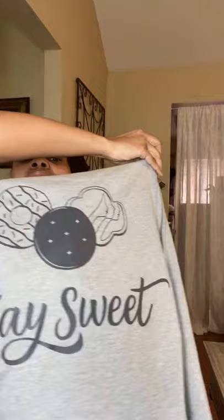This is for somebody. It's for a Girl Scout troop leader, and she likes all of her stuff customized. So this is the back of it. It says, stay sweet. Oh yeah, I need to do something for mine. It says, so sweet. I should get something like that. That's cute. I like that font too. Look at that. I just never paid attention to it. She dropped it off last night.